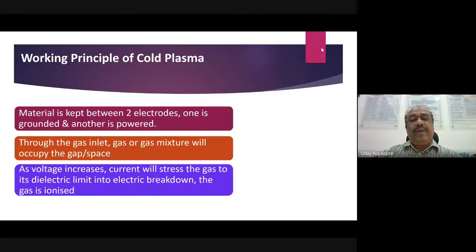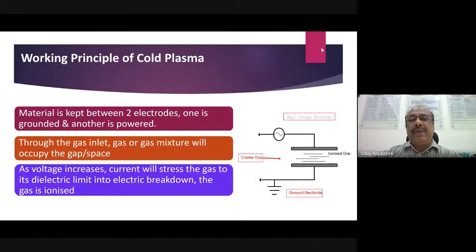So, looking at the working principle of the cold plasma, if you see here, we have two electrodes, an upper and a lower electrode. These two electrodes are basically one grounded and the other connected with the electric supply. In the gap between these two electrodes, there will be the carrier gas moving through the gap.